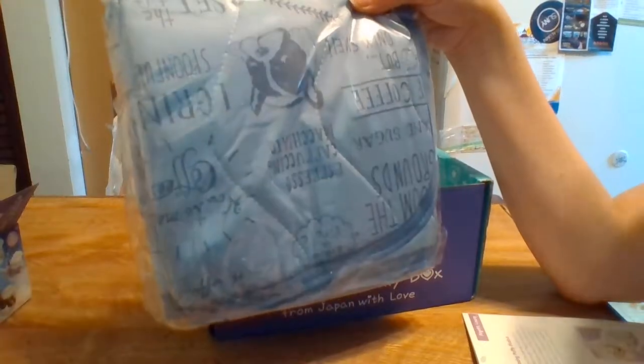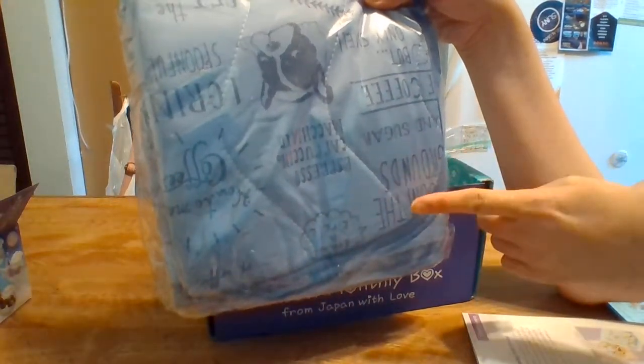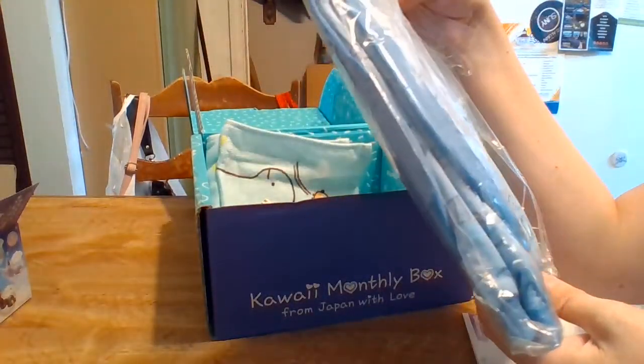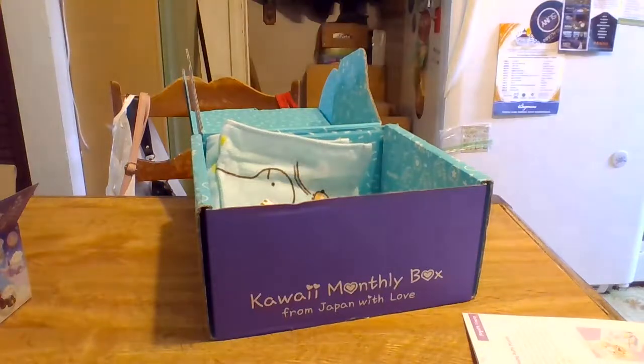They're both this dog breed. It either comes in green, or this blue, and I got the blue one. So we got the kid dog here, and there's this tag. It says draw a circle, set the filter. So it's all like tea and coffee.